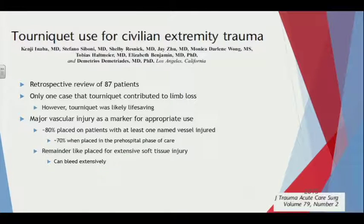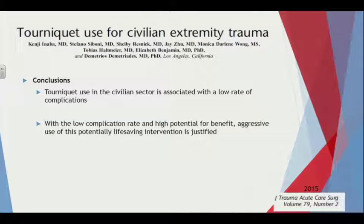And of those 87, 70% of them were applied before the patient got to the hospital. And of the 20%, those patients had extensive soft tissue injuries, where the muscles are very vascular and can actually bleed extensively also. So they were deemed to be appropriate.